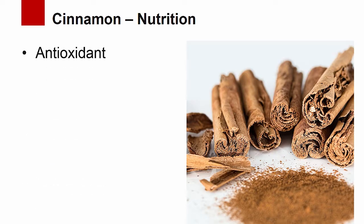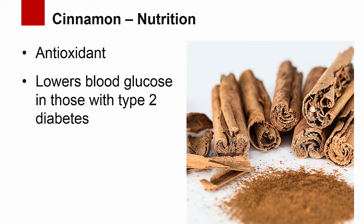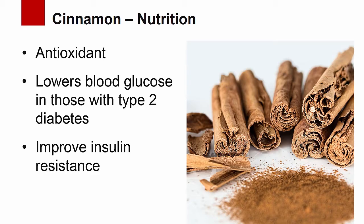Cinnamon is an antioxidant powerhouse. It has also been shown in a study recommended by the American Diabetes Association that supplementing the diet with cinnamon lowers blood glucose and increases insulin sensitivity. By increasing insulin sensitivity, it then improves insulin resistance.